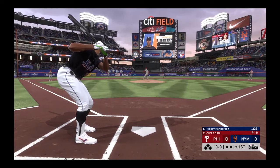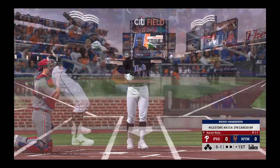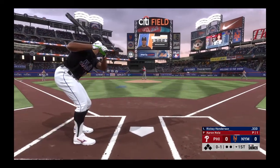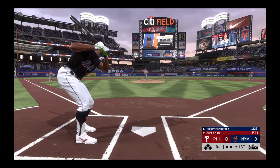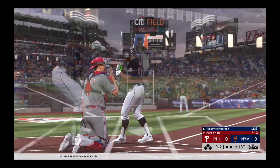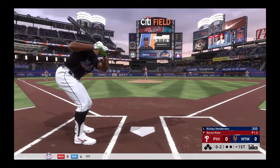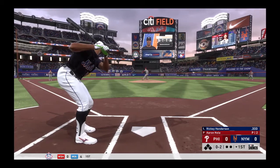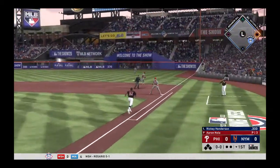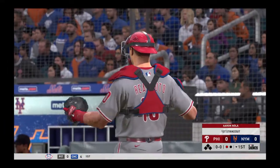Digging in, Ricky Henderson. He'll lead things off here in the bottom half of the first. High and deep down the left field line. And no one will get this one. The 0-2 delivery. Swing and a miss at 1 in the dirt. And he makes the throw to first. Henderson is retired, and there's 1 away.